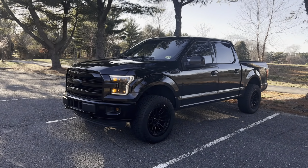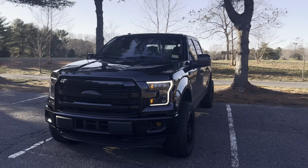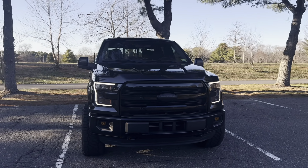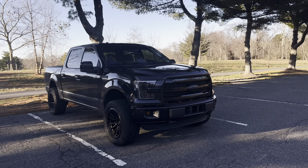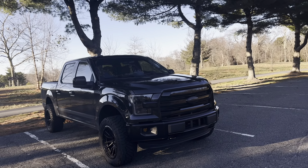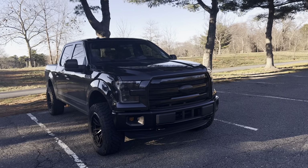So a little bit of information about the truck. This is a 2015 Ford F-150. It is an XLT trim. It is in tuxedo black. It has the 3.5 EcoBoost motor. And I ended up picking this up about a year ago. Actually, it was a year ago, a couple weeks ago. I got it with 59,000 miles. I'm at 69,000 miles now. So I put a little over 10,000 miles in a year, which is not too much.